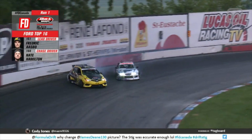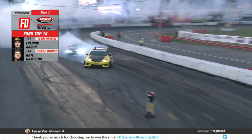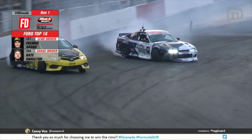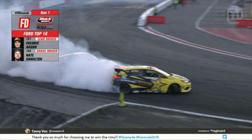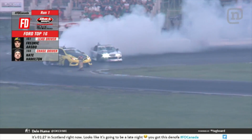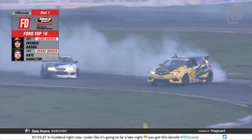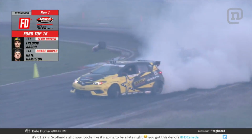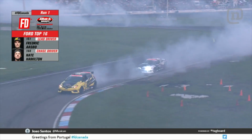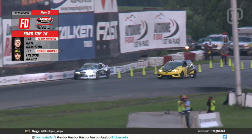So right now, Frederick Osbo throws it in. Nate Hamilton in tow. Osbo not getting all the way out to the outer zone, but slowly works it in. Doesn't have too much of the bumper hang on the back as Hamilton centers that Black Magic Intense front clip. Keeping a consistent distance between Osbo and Hamilton. I'd like to see Hamilton a little bit closer. Now he lunges forward, takes out all the front clips, and here we go. Hamilton out front. Looks like we got a clean start.